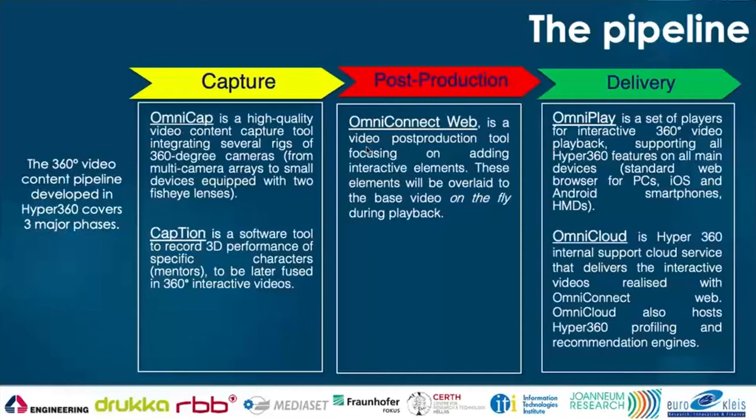The first one is OmniPlayer. It's a Hyper360 set of players for interactive 360 video playback. Ordinary market players do not support this feature. OmniPlayer players instead support all Hyper360 features on all main devices: standard web browsers for PC, iOS and Android smartphones, and head-mounted displays. OmniCloud is a Hyper360 internal support cloud service that delivers the interactive video realized with OmniConnect Web. This component also hosts the Hyper360 profiling and recommendation engine.